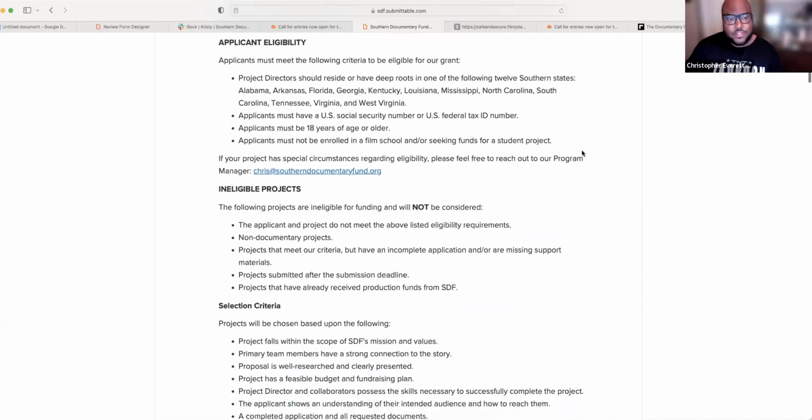All right, eligibility. Project directors should reside or have deep roots in one of the following 12 southern states. And deep roots means you've lived here for a while in one of these 12 southern states, you grew up here, born and raised, or you lived in one of these states for a while. People move around. We have several makers that do documentaries down south. They grew up here. They currently live in LA, Chicago, or New York, but they have roots here. And so if you have those type of roots in one of these 12 southern states, you definitely can qualify for this grant.